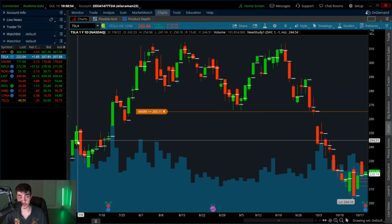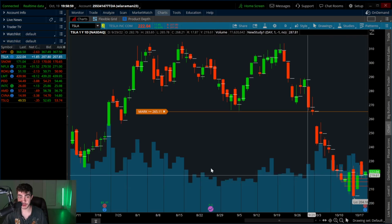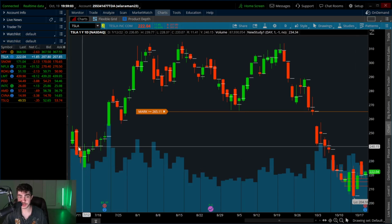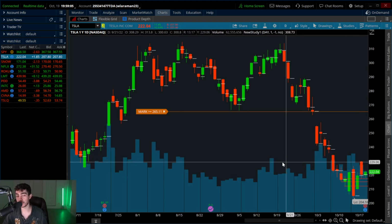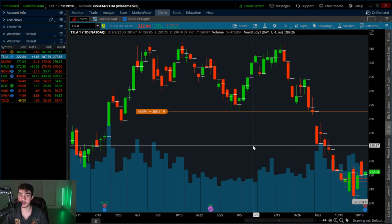You have this green day right here. You have this green day right here. You have this green day right here. You have this red. You have this red. And then what does it start to do? It sells off. Those were some reasons why I was bearish. Overall, it was also turning previous support into resistance, which is overall bearish.